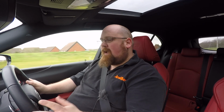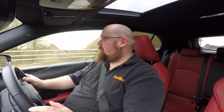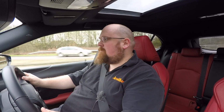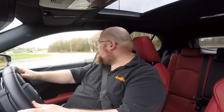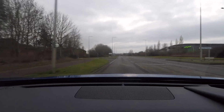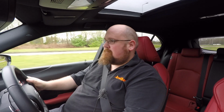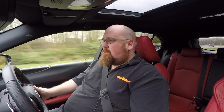However, when Lexus get things wrong, they really do get things wrong, and the practicality and infotainment system need to be sorted out. Please, Lexus, just throw this infotainment system away and start from scratch. Even a standard touchscreen will be better than what you've currently got. But also as well, the Lexus is an incredibly comfortable car.